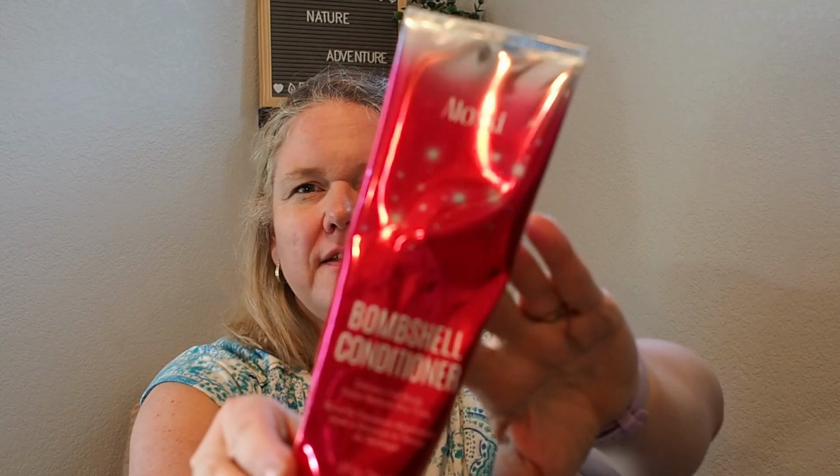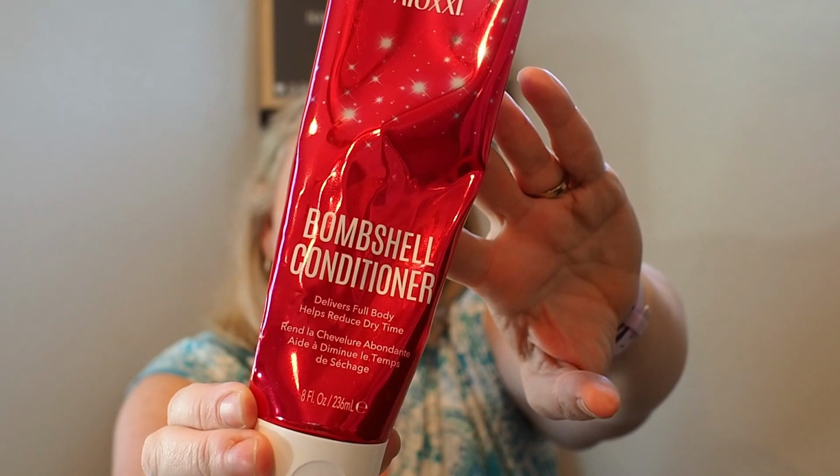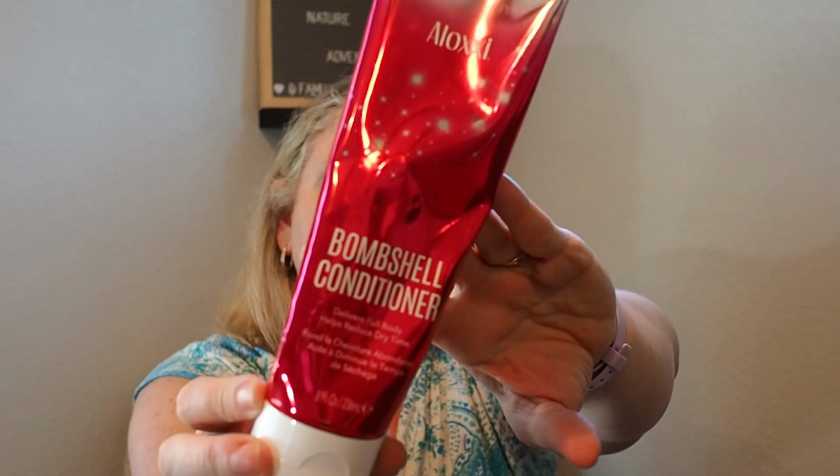So I got this Luxely shampoo and conditioner set in my Luxely. So this is Bombshell Conditioner. I already had the shampoo in an empty because I was not going to use it all. It was just not meant for my hair. It wasn't bad, but anymore I don't want to use products that I know I don't love. But I really did like this conditioner. This is a really nice conditioner.